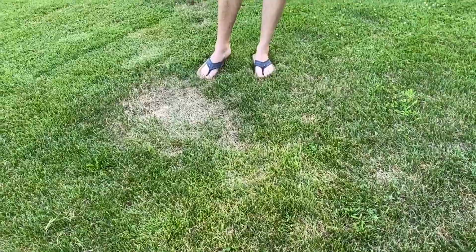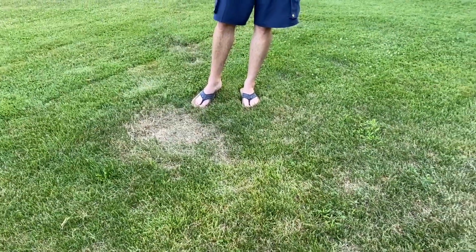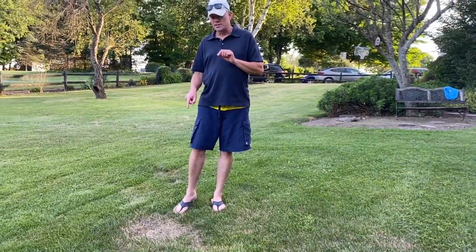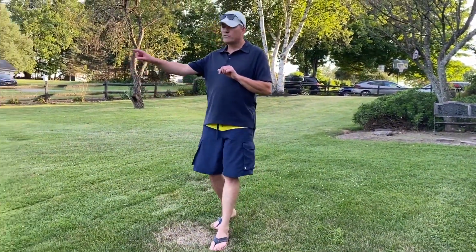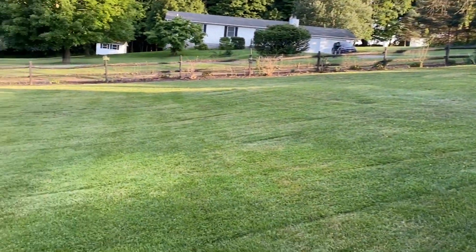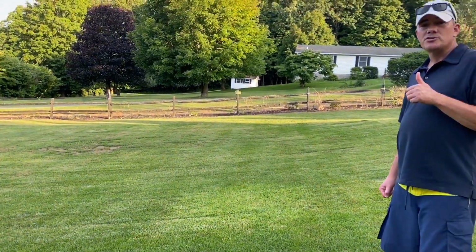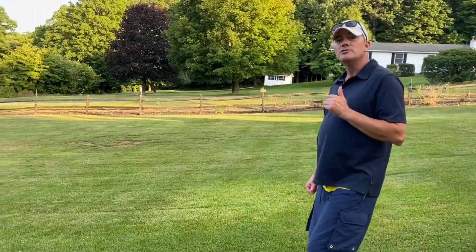Red thread is a big problem right now. So the only way to cure these things is a fungicide. So it's very important that when you start to see these things happen, you'll see it in the lawn in a few places, you've got to get a fungicide down. Fortunately, I did catch it early. So last week I did put down the fungicide. So now I just need to wait, watch, and see the results.